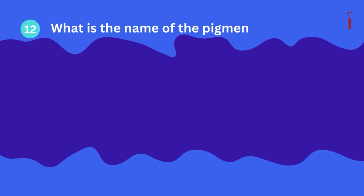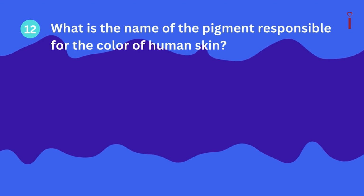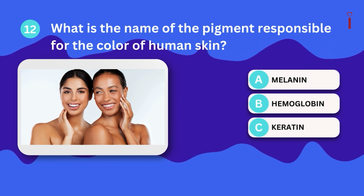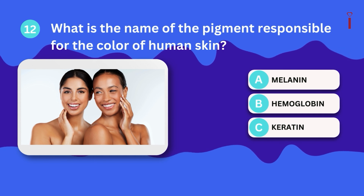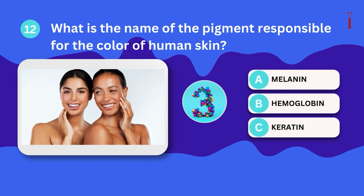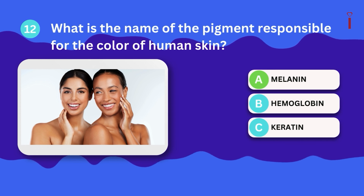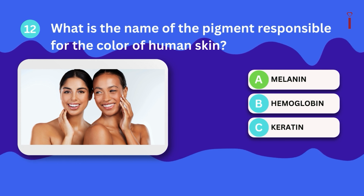Question number 12. What is the name of the pigment responsible for the color of human skin? A. Melanin, B. Hemoglobin, C. Keratin. Correct answer, melanin.